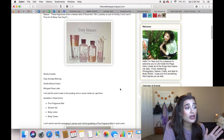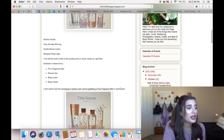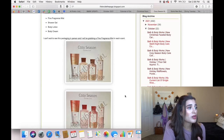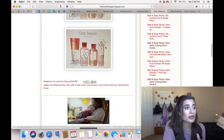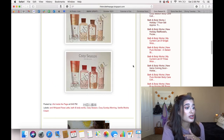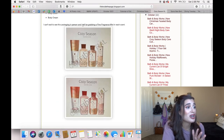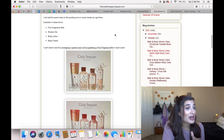year. We don't yet have the scent notes on Cozy Sunday Morning. You can kind of guess what the Vanilla Mocha Cream is going to be. And also the Whipped Rose Latte is probably going to be some sort of coffee and rose. So those are going to be really interesting scents. This sounds like stuff that's right down my alley. So I'm very excited about that collection.